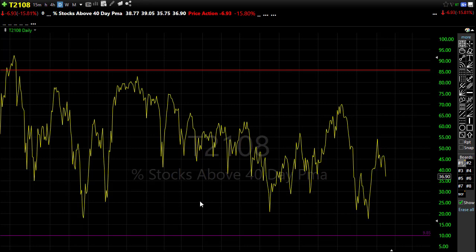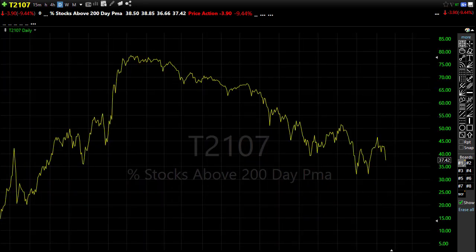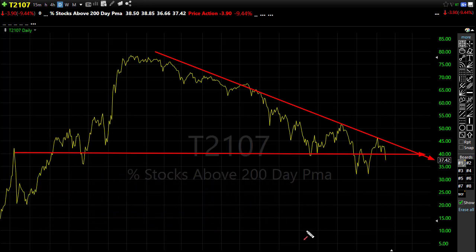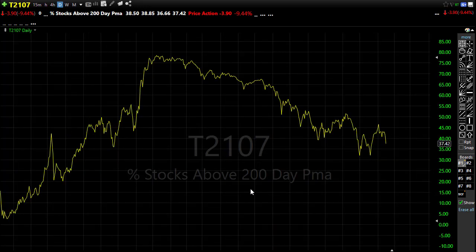And then our T21-07, very much the same. We broke some of that support that we were kind of talking about. Well, there's a little bit of hopefulness in here. You can see we kind of broke that back down. We're continuing to follow this downtrend. The number of stocks above its 200-day moving average, about 37%. That makes for a very difficult situation in the market, particularly if earnings continue to show that mix and that uncertainty out there for us.